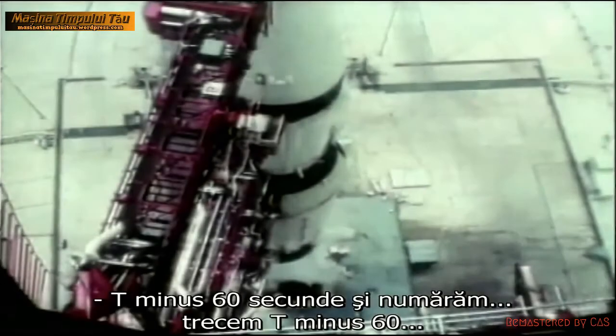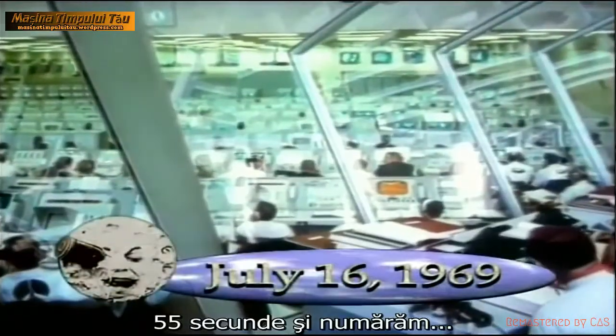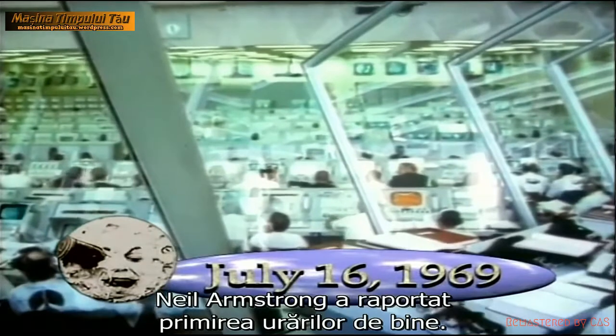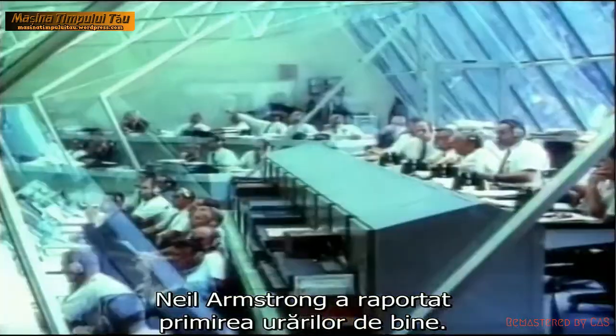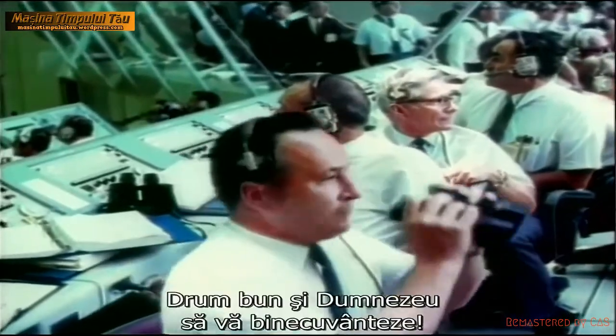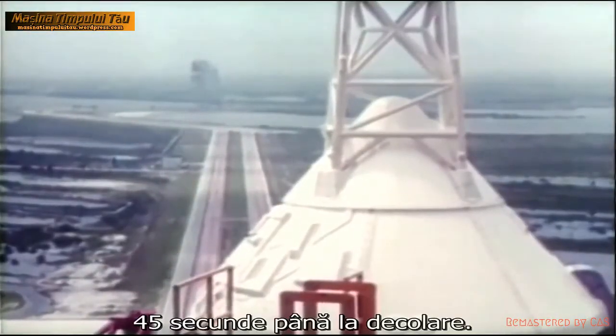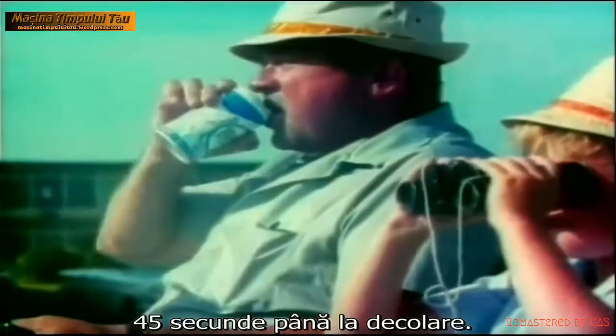T-minus 60 seconds and counting. We passed T-minus 60. 55 seconds and counting. Neil Armstrong reported back when he received the good wishes. Thank you very much. We know it will be a good flight. Good luck and Godspeed. 40 seconds away from the Apollo 11 liftoff.